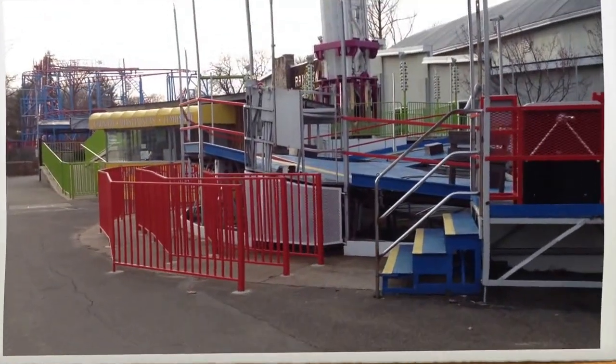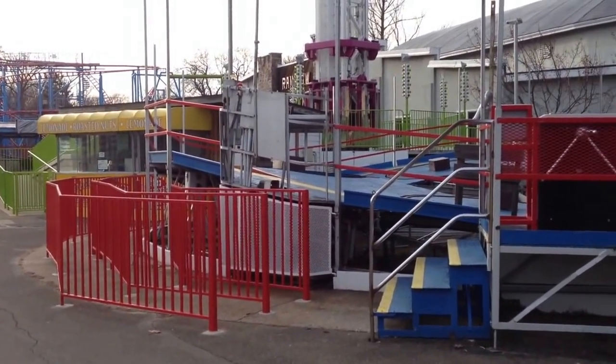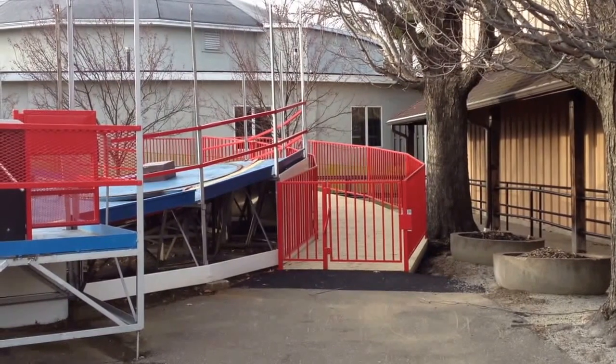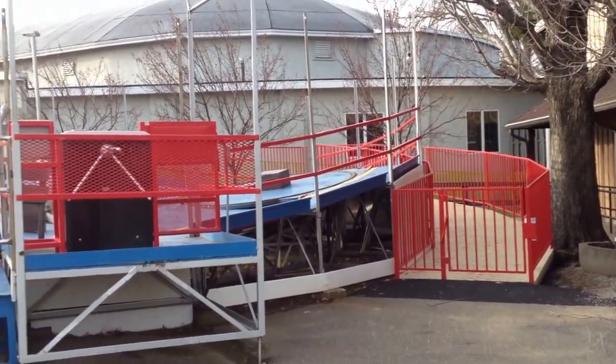What we did was add a better queue line in front of the Tilt-A-Whirl, so you see the bright red fence there, which will help better control the people in line. And then also the exit of the Tilt-A-Whirl has a nice ramp for ADA access, and it'll be safer to come down. Instead of having steps, it's a ramp, so it should be safer to exit the ride.